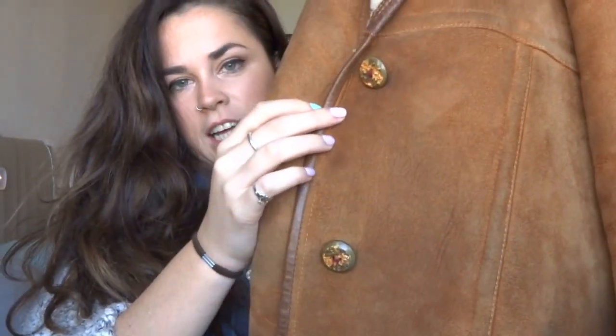So I don't know if you can get the drift there. And the sleeves are the typical shearling coat style and it has a big collar. So €10 for this, this would be at least 150 if they were selling them new. Even some vintage shops sell them for ridiculous prices. So that was an amazing find. I'm just going to wait to wear it till it's snowing, because it's just so hot when you wear it.